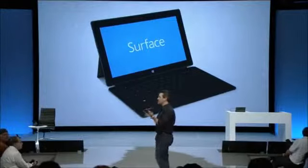It shares the same design principles that Stephen was talking about. It's a stage for Windows. It shows the same pride and craftsmanship. It's less than 2 pounds and less than 14 millimeters. It's a full PC. Now, this also has a ClearType display.